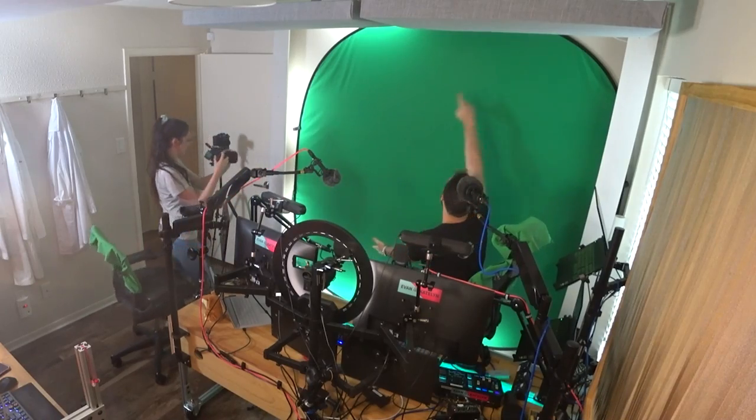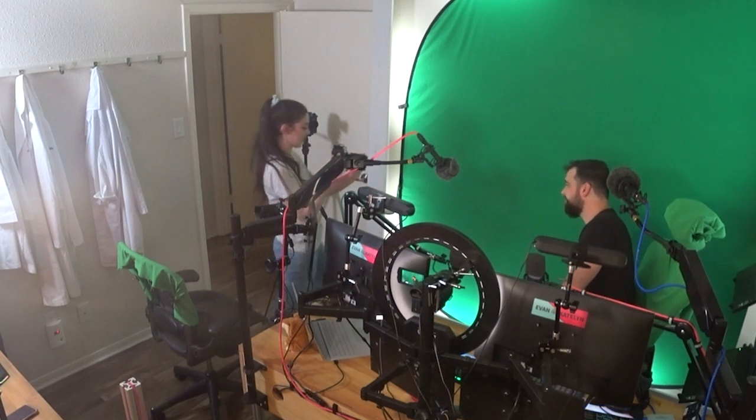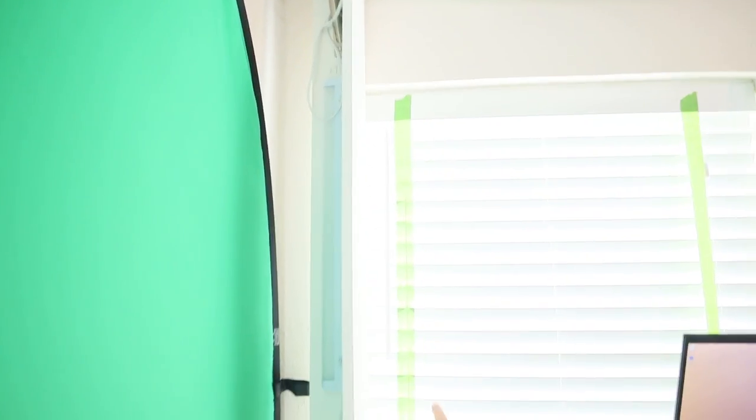And then we also have a whole bunch of lights all the way around our green screen. To prevent light leaking inside, we also have very professionally taped over the little holes in our blinds, and those have been like that for years. We do it for the stream.